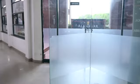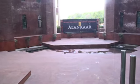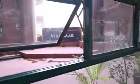Okay, let's move ahead. And this is our open air theater. The name of the theater is Alankar. You can see over there, where generally students used to have their parties, celebrations, any kind of activity. Generally, we conduct any kind of activity, any kind of theater, drama, or farewell party, fresher party, or you can say faculty get-together in this area.